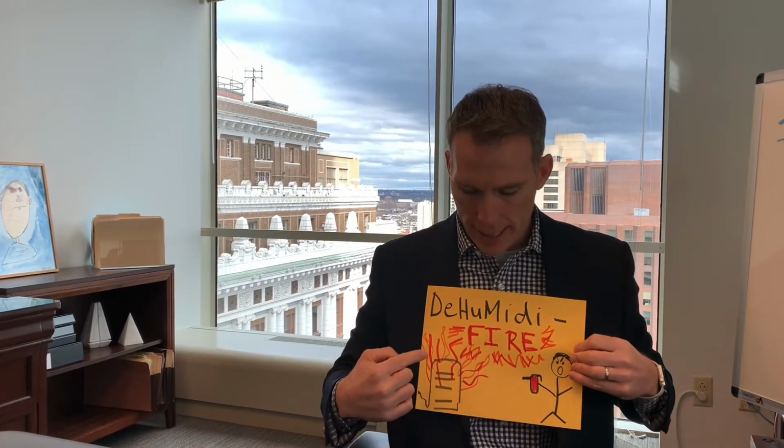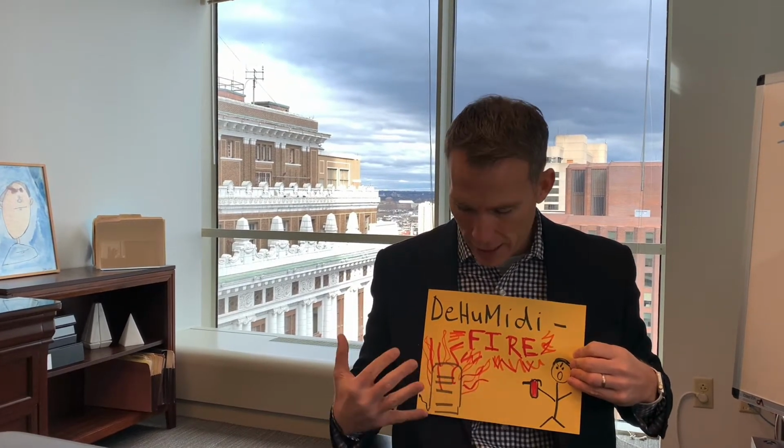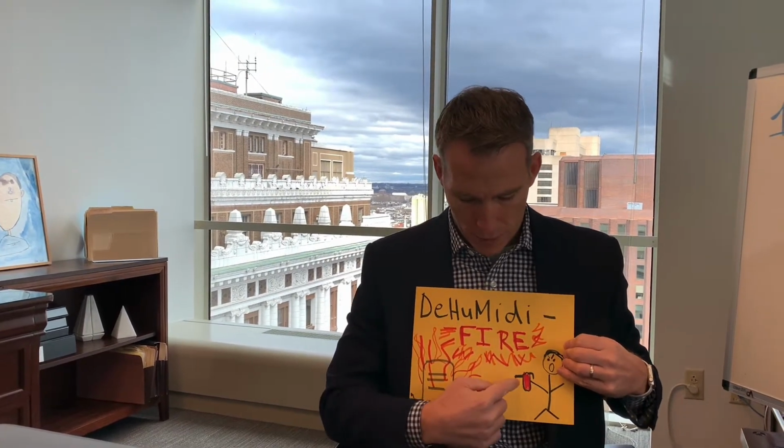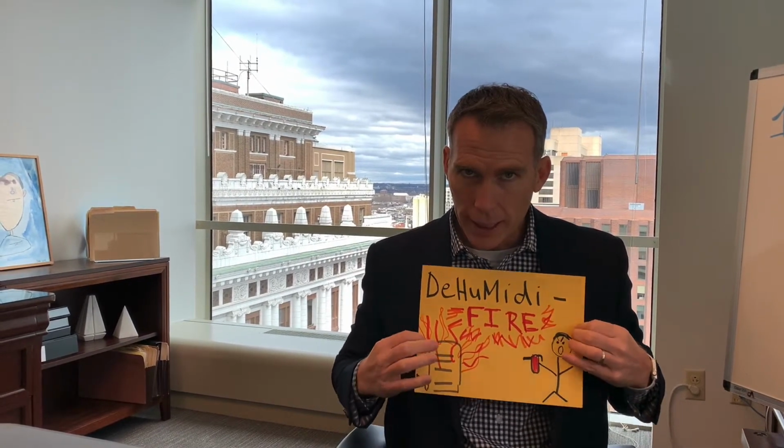Topic for today is fires caused by dehumidifiers, or as my 11-year-old son translated it, Dehumidi-FIRES. See Evan's drawing, we have the dehumidifier catching on fire, it's trying to put it out. Came up with a new word. So when you hear that word or you have a case of fire involving a dehumidifier, I want you to think about money, right? These can be great cases.